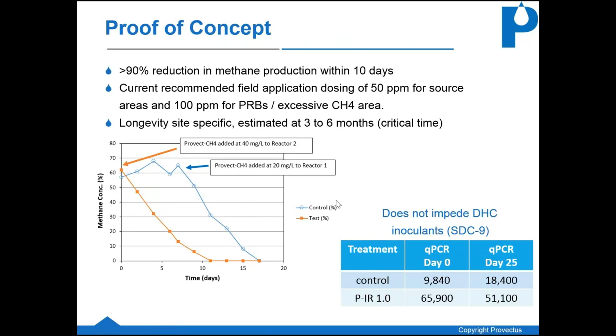So now we get into proof of concept of how it works for environmental applications. And here we're showing two bioreactors that were feeding on carbon sources for a couple weeks, generating large amounts of methane in the gas because we were trying to stimulate the methane production. In this one reactor, we added the Provect-CH4 methane inhibitors at 40 ppm. We did not add it to this reactor. So you can see after about 10 days, the amount of methane being produced in the reactor that was treated with the methane inhibitor went down to about zero. Nothing happened in the control.